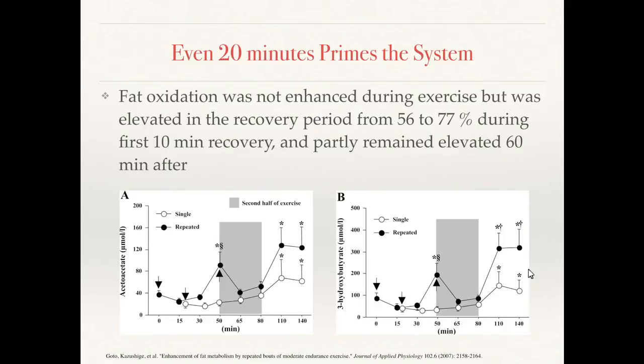Also, in this case, where you only have the 20-minute separation, you basically had the metabolism of fat occurring mainly after the exercise bout had stopped. And you can see that right here. Greater fat metabolism. In fact, it went from 56% elevated compared to 77% when you actually did the repeated bouts. And we also see that BHB levels are higher, which are ketones, which are a really good indication of high rates of fat metabolism.